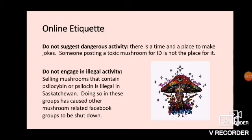Do not engage in illegal activity. Now, anybody who knows me knows that I'm not about to shame anybody for doing hallucinogenic mushrooms or psychoactive mushrooms. I don't care, but don't sell drugs on the Facebook groups, because that's where that has actually gotten other groups shut down in the past. Discussing them, don't really care. Selling, yeah, get out of here.